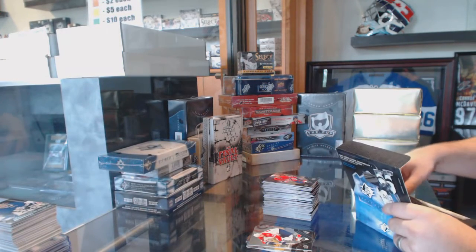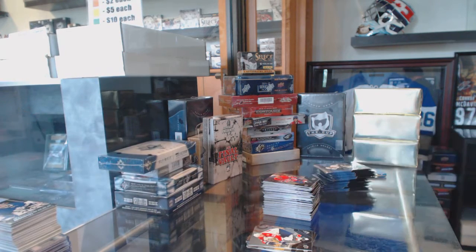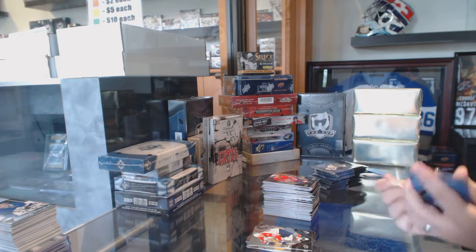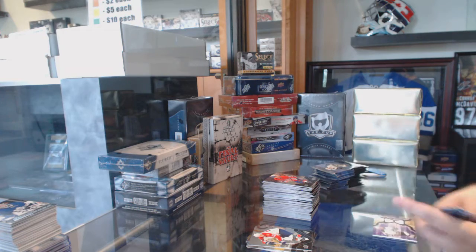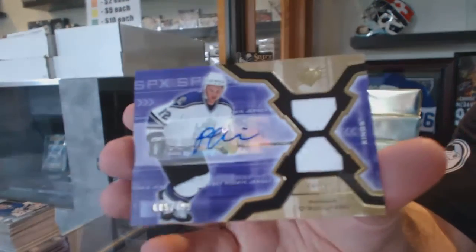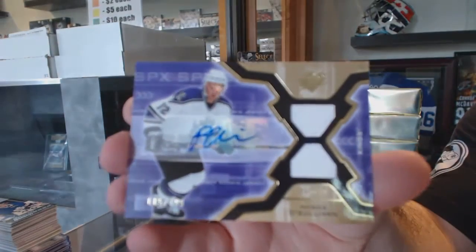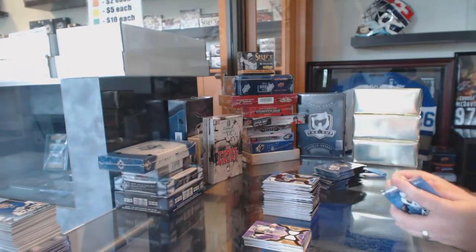And now we've got 6-7 SPX. Oh, bring me back to my old days. We've got a dual jersey auto for the LA Kings, Patrick O'Sullivan. That is number 2/799, Patrick O'Sullivan. LA Kings, first pack mojo.